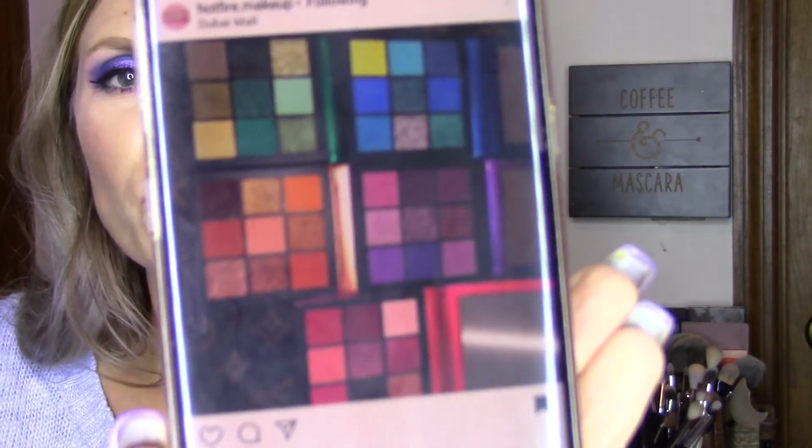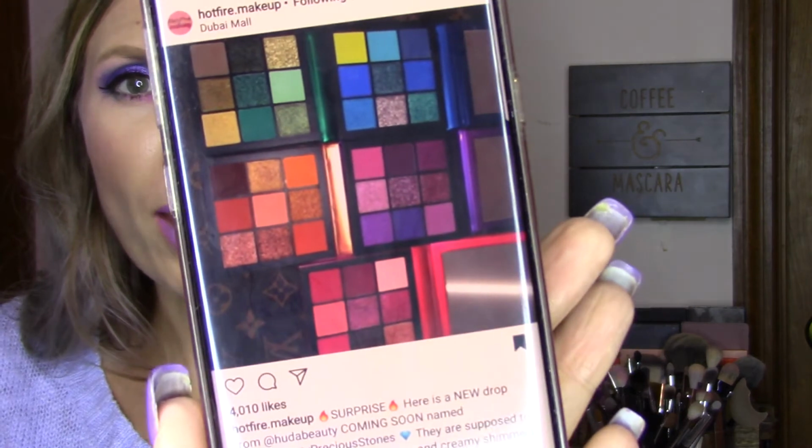So Huda Beauty's coming out with some precious stones. We're having a lot of precious stones, kind of volcano things come out right now. What was the other one? Safari, the earthy releases coming out. Although this is beautiful. So these just let you see them already, right? These are the precious stone ones. There are 5 different palettes.